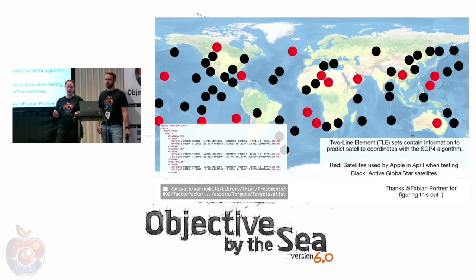So we can figure out the satellites that are out there, and from the configuration sent over QMI, we extracted that first, so we didn't have the plist back then. And we could figure out, the red dots are the satellites that they used back in April this year, whereas the black ones are those that are probably overall in use by Globalstar. So you can compare this and get an idea of where the satellites are, which satellites are being used.